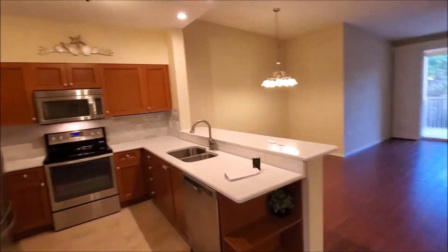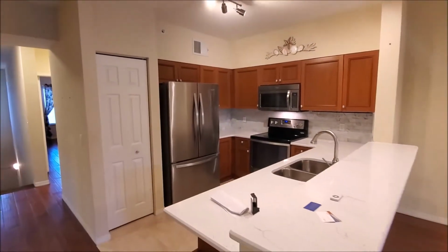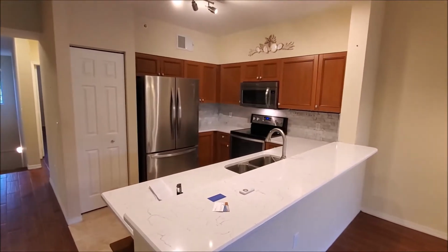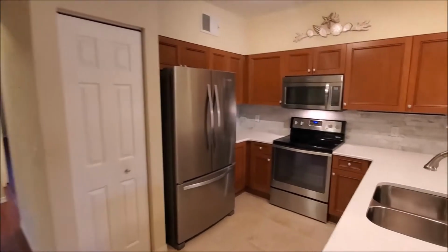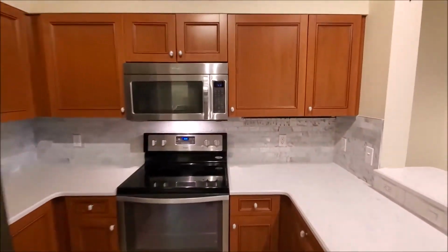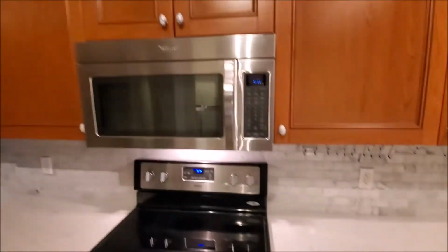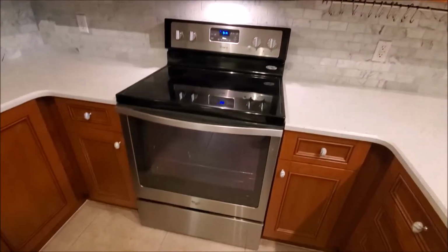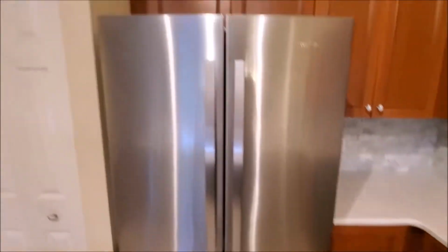The kitchen area is definitely different than most. Most of the properties are going to have the granite that you saw in the last one. This owner's chosen to do a slightly different backsplash and a slightly different countertop than what would have come standard. New hardware on the cabinets as well.